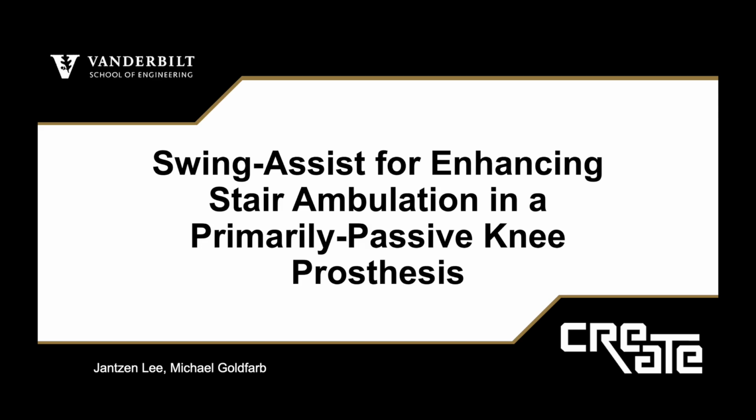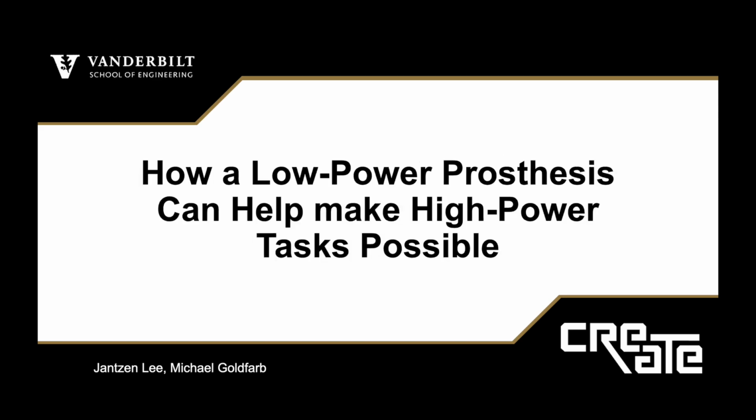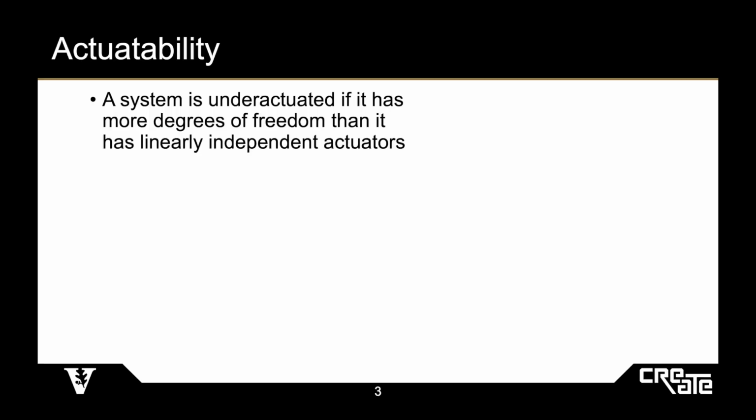My talk for today is officially titled Swing Assist for Enhancing Stair Ambulation in a Primarily Passive Knee Prosthesis. However, I want you to think of this as a discussion on how a low-powered prosthesis can help make high-powered tasks possible. A system which cannot be controlled through an arbitrary trajectory in space is classified as an under-actuated system.